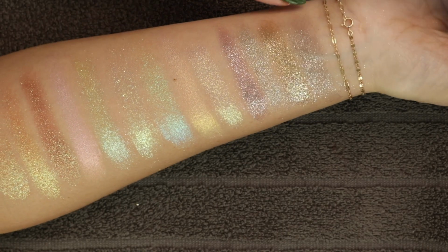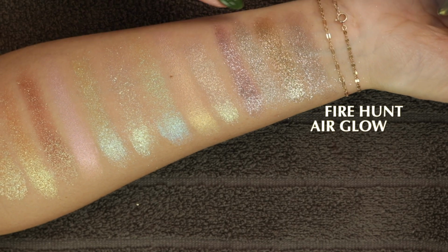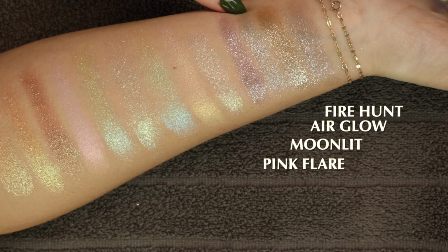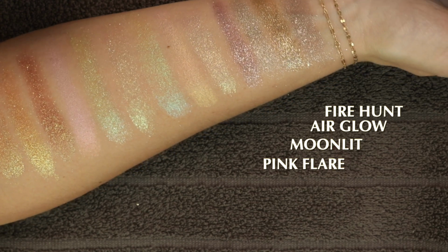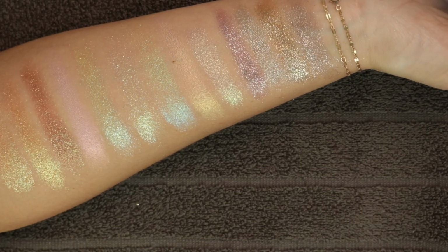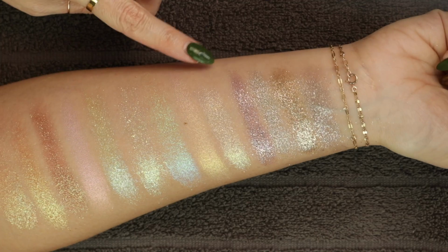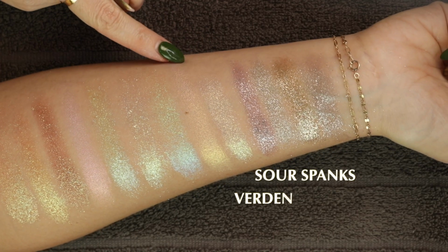At any rate, this first shade is Fire Hunt, then we have Air Glow, we have Moonlit again, and then this one is Pink Flare. There are more Moonscape shades as we get in here. I will denote those for you because those to me are the only ones from this brand that I would consider a flaky texture, and that's not personally my preference. Again, Moonlit is not, but these other ones are. Getting off camera again. Okay, so we have Sour Spanks, and then we have Verdent Frost.